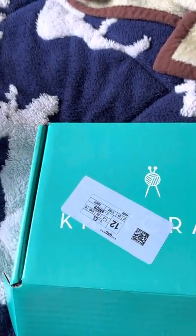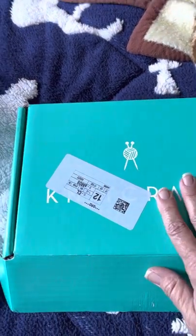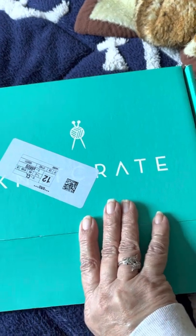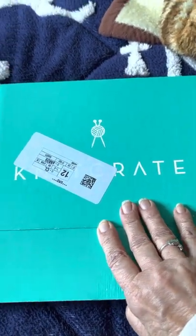I just received my knit crate for the month. So let's see what I got. I haven't looked at any of the videos online because I didn't want to see any previews. I like to be surprised. So let's open this up.